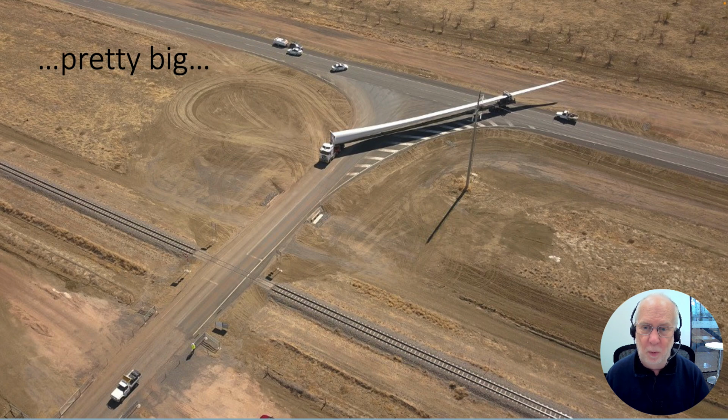This is an example of how big they are. This is one of the blades for a wind turbine being delivered. And you can see the logistics of actually getting the blades to the wind turbines are very hard. You need wide roads and big corners. This is a very strange vehicle with a front here and the back there.